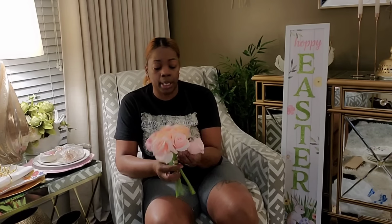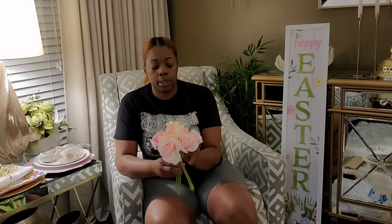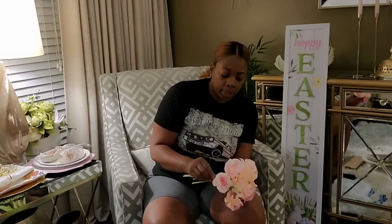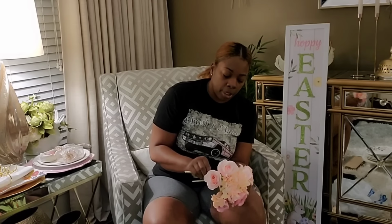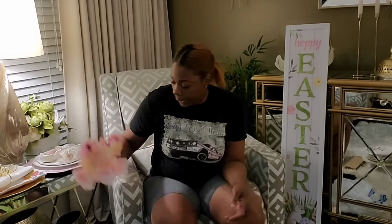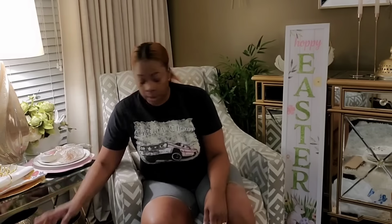This could be... I don't know where I get this from, but I must have liked them because they were yellow and they had that pink in it. Super cute. This could have probably come from Michaels. I don't know. Okay, I'm thinking Michaels. All right, let's move on.